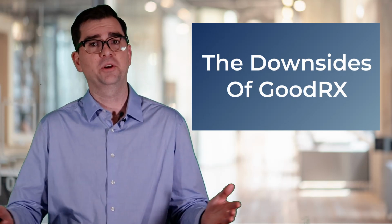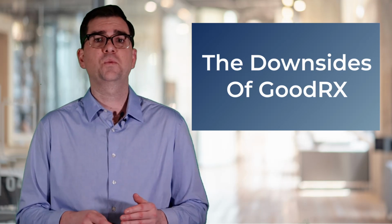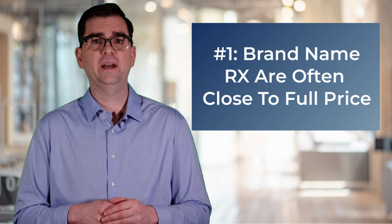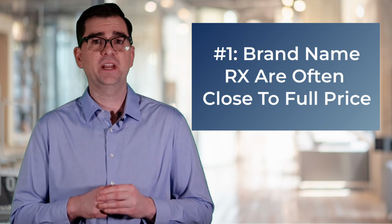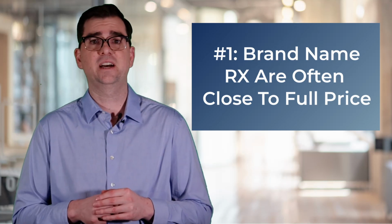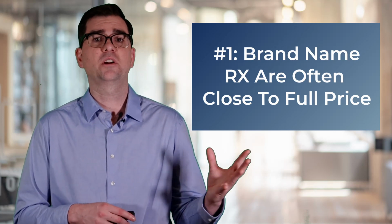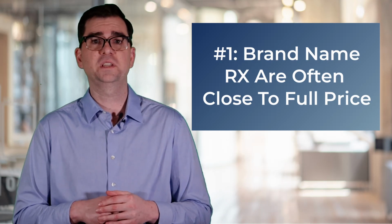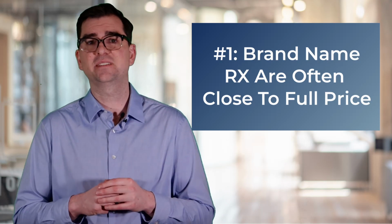So let's talk about where this could go wrong. The biggest one is that brand name prescriptions are incredibly expensive with GoodRx. If you need a brand name prescription, GoodRx is the answer maybe 10% of the time. When we compare prices, the GoodRx price of a brand name drug is usually very close to the full retail price. Not too many savings to be had there.